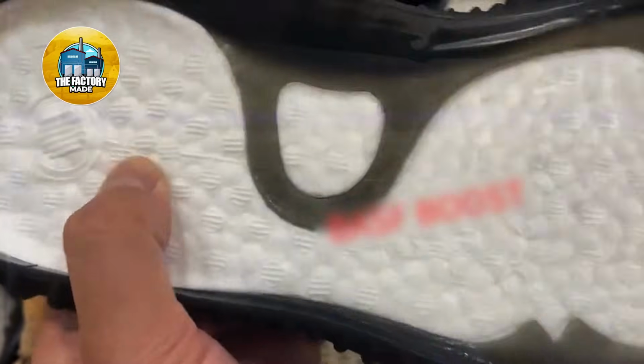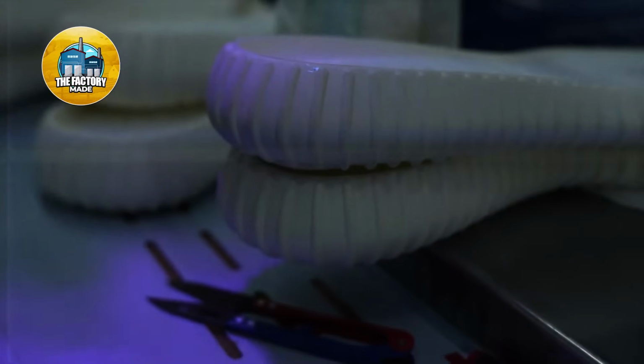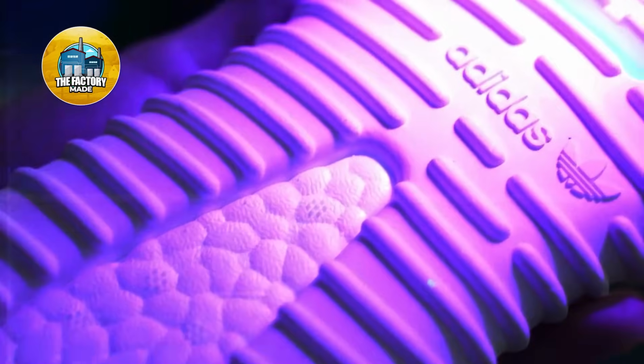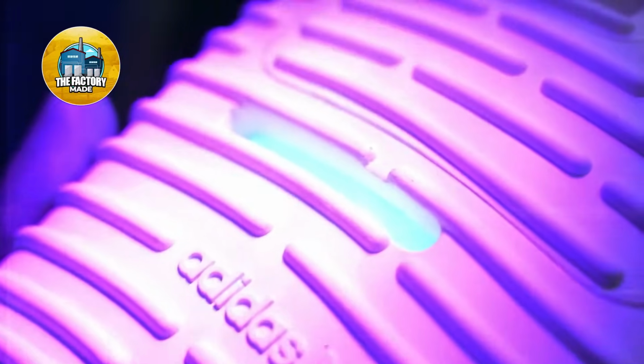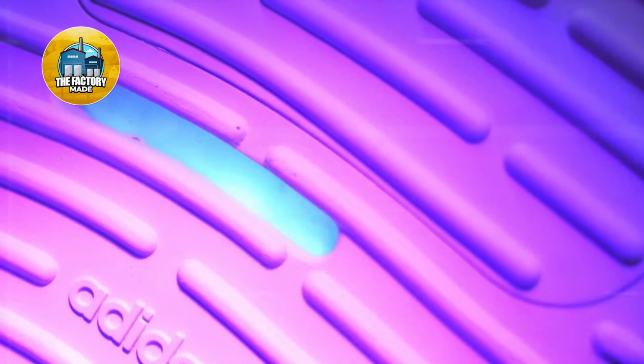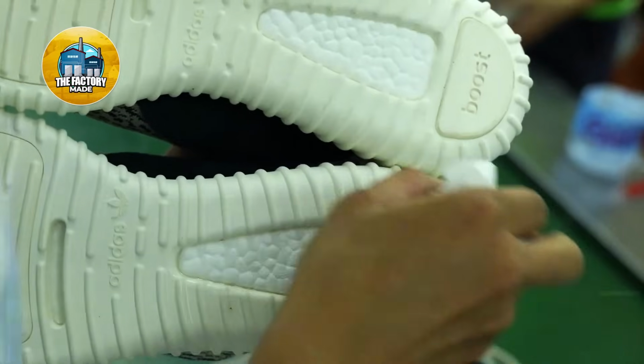After the midsoles are molded, they're attached to a thermoplastic base plate, which provides additional support and structure. This combination ensures that your Yeezys feel as good at mile 10 as they do when you first unbox them. But how do they ensure every pair of Yeezys is perfectly shaped down to the last thread?